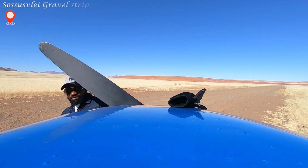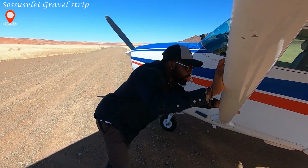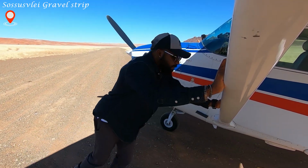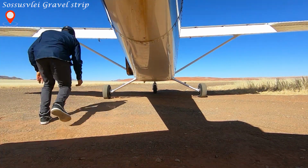Bravo Alpha, final approach, runway 19. November Bravo Alpha, runway 19, surface wind 180 degrees, 10 gusting 15 knots, clear to land. Clear to land, runway 19, November Bravo Alpha.